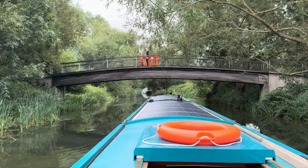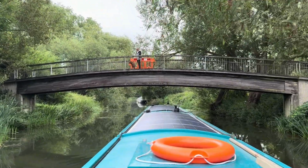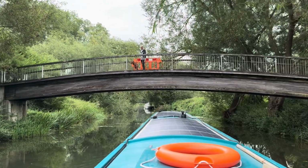On first glance, I thought this was a metal bridge, but actually it's made out of wood. It's nice. All right. Oh, we have a gongoozler.